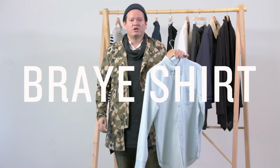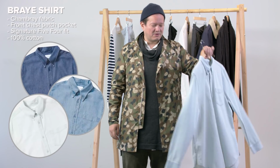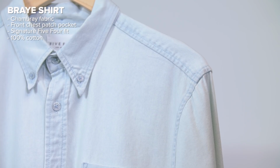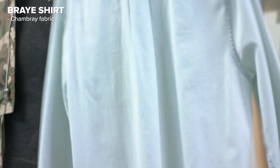This is the Bray shirt in the classic 5-4 button down silhouette. It comes in a bleach finish and I believe in one or two other colors as well. This particular color, I love this. I was in Berlin at a vintage store and I found these old school jeans. So we ended up taking that color and that fabric swatch and creating this shirt out of it.